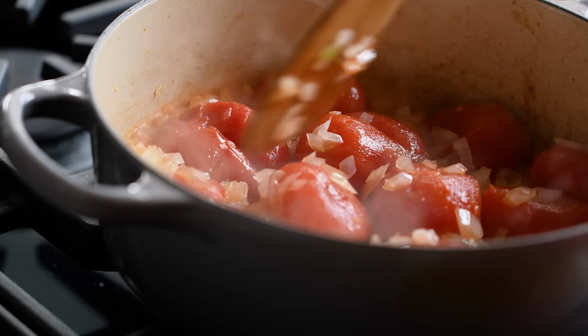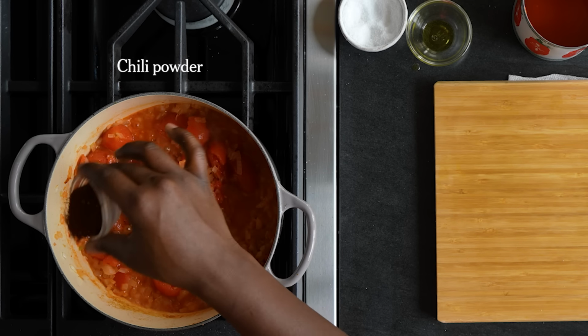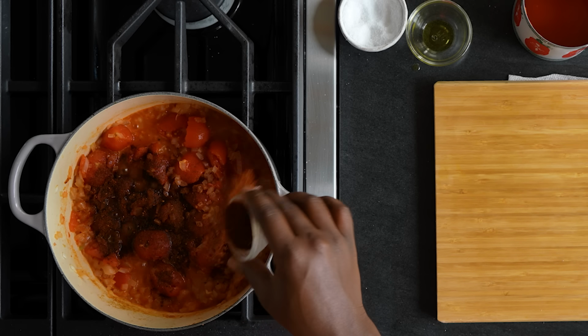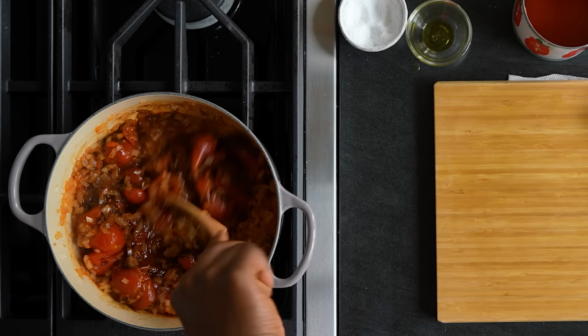I'm going to sprinkle in my chili powder. And this is a good amount. That's why it's called chili. I'm only stirring it in until it becomes fragrant, which is gonna be very quick. It doesn't have to sit in here for very long.